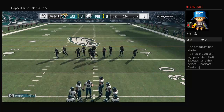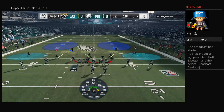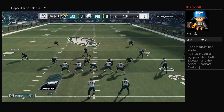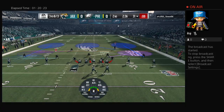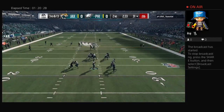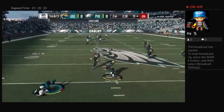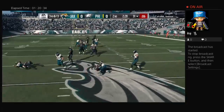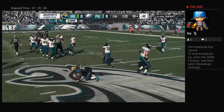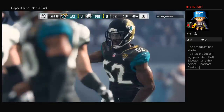And on 3rd down, a nickel formation here defensively. Check him out. He's going to sit right over the middle. Watch the middle. Go. Throwing his Wentz. Into a double team, and it's intercepted. Picked off around the 41. And he'll take it across midfield and down to the 48-yard line.